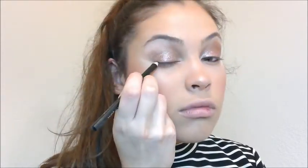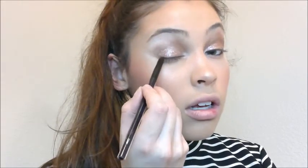So I'm going to take my black Wet n Wild pencil liner, and I'm just going to draw this into my lower waterline about halfway in. Then I'm going to go ahead and take it on top and just kind of smudge it in the outer corner. Taking a blank liner brush, I'm just going to go ahead and smudge the liner I just drew on my top lash line.